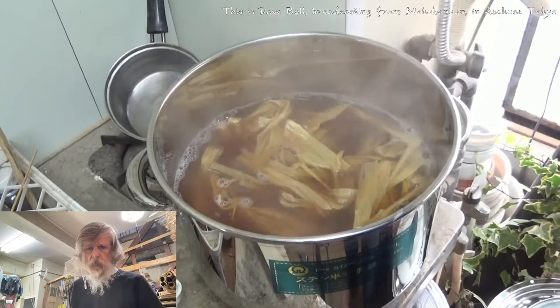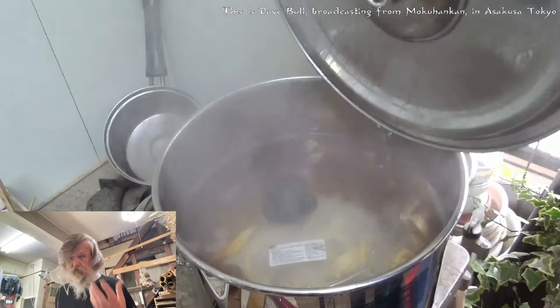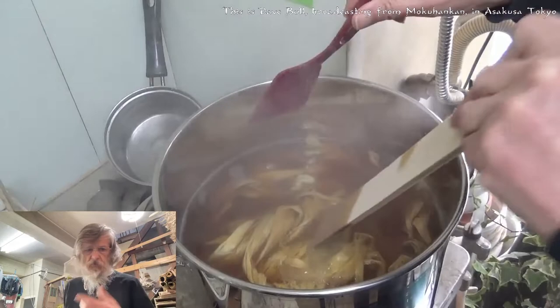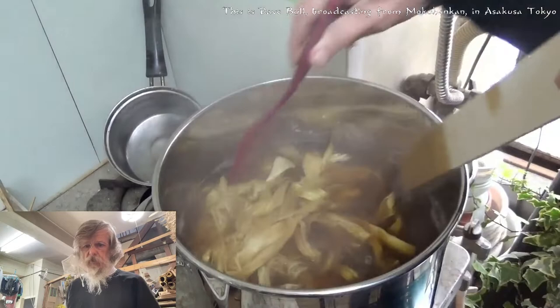And we did the same thing. I set timers very carefully. We're trying to do this exactly as per all the instructions, because we're flying blind here. Every 30 minutes, in I go, turn it a bit, flip it over. Brand new kitchen pot, cost me 11,000 yen, just about $100, from a place in Kappabashi.